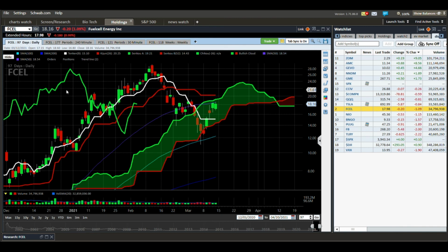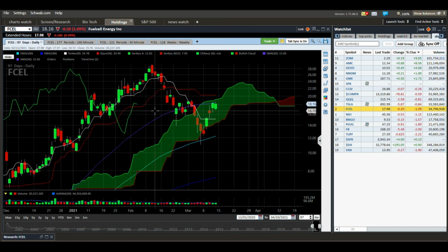Let's see if I can bring it up here. I think it's Chikou span. No, yeah, Chikou span, or it's also referred to as a lagging line. Now, to go long a trade, the rule is you want to see the lagging line above price. So I would want to see the lagging line up here above these candlesticks, and we're not. We're below the candlesticks. So this technically is not a good trade setup.